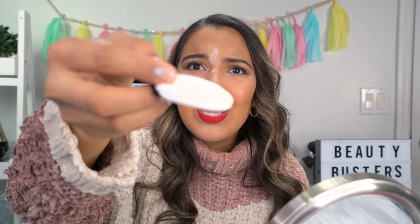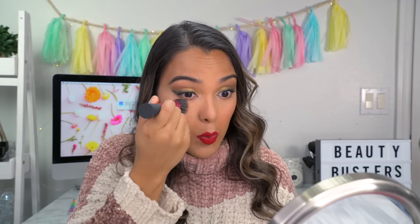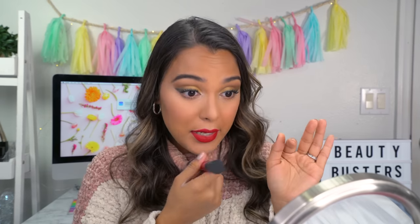I think I need another brush for this. Ooh, okay, this is not good. It gets in between the little cracks, and then you're just applying more than you need to. But it blends like a dream. I will say, applicator wise, not amazing. Packaging, it's kind of messy, but it's finely milled and it applies very, very nicely. I would say this is a Woop.